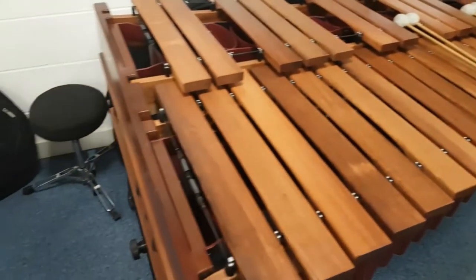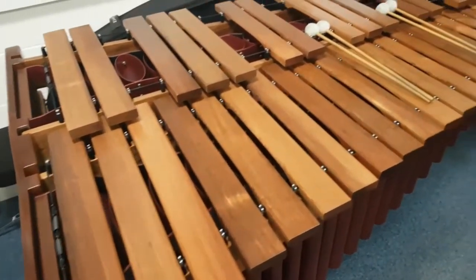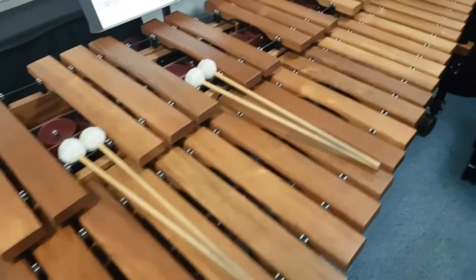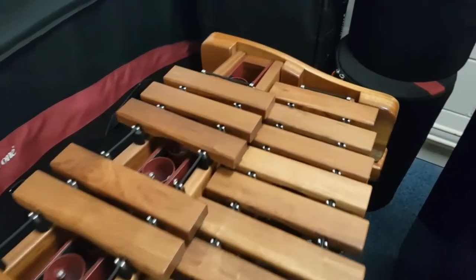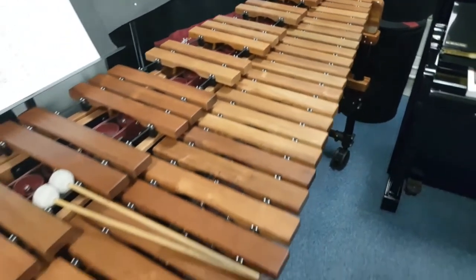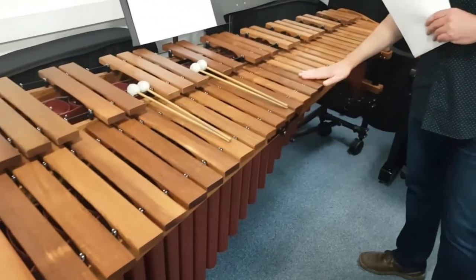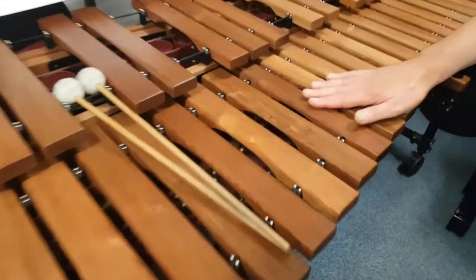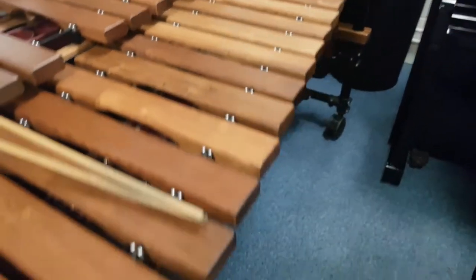The next instrument I'd like to introduce is the marimba. The origin of the marimba is uncertain. Some believe that it originated in Southeast Asia in the 14th century, and others think that it came from Africa. The instrument was brought to South America in the early 16th century. It is very similar to the xylophone. As you can see, it uses wooden bars, these also made from rosewood. And it also has resonators underneath.